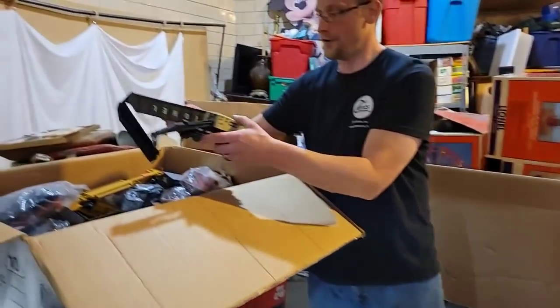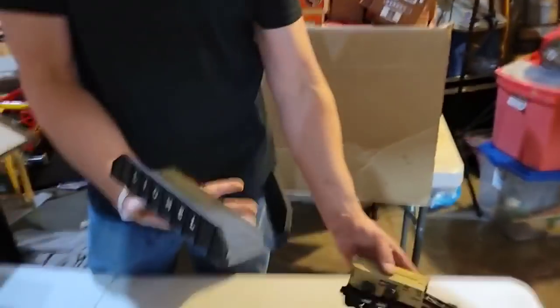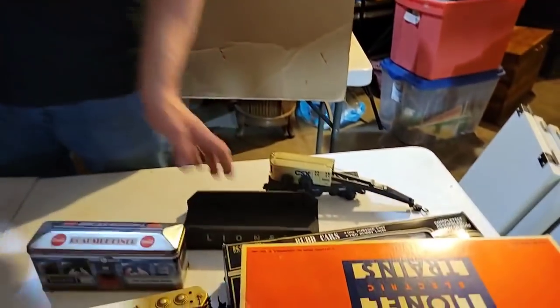And then, oh my gosh. So this is, there you go. Right there's money. Here's like the Lionel trestle little bridge.